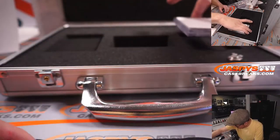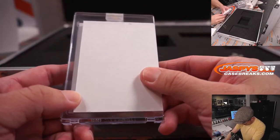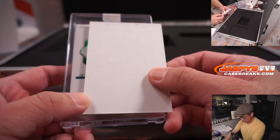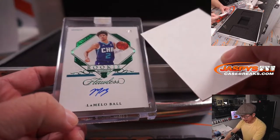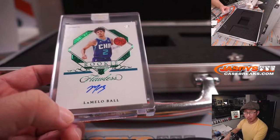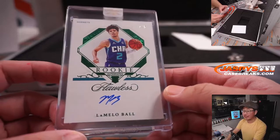All right, this should be the auto on this side. Is it portrait mode, landscape mode? Portrait mode, I think. Oh, oh. Wow. A 1 out of 5 LaMelo Ball rookie autograph. Woo. And that goes to Gretchen, who bought the Hornets straight up.